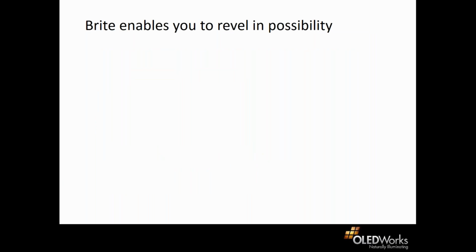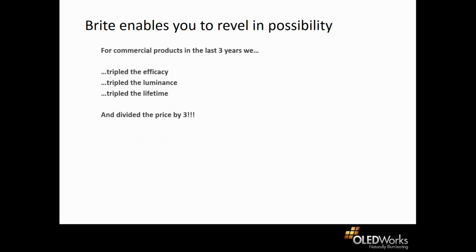As we understand you and as we understand the market needs, we did the performance increase without increasing the price, but even lowering it constantly. Let me give you an example. In the last 3 years, we tripled the efficacy, we tripled the luminance, and we tripled the lifetime of our commercially available products. And all of that by dividing the price by 3.